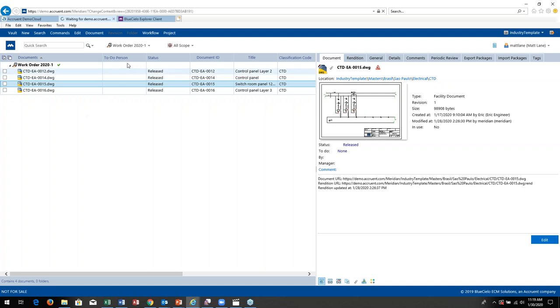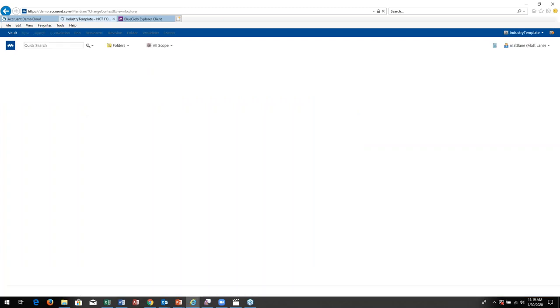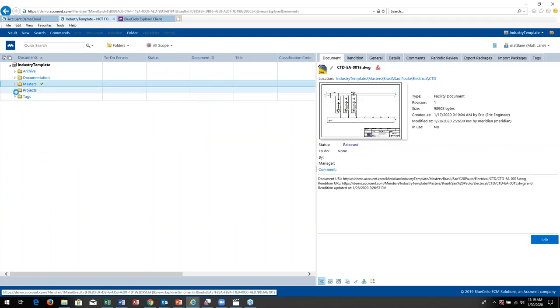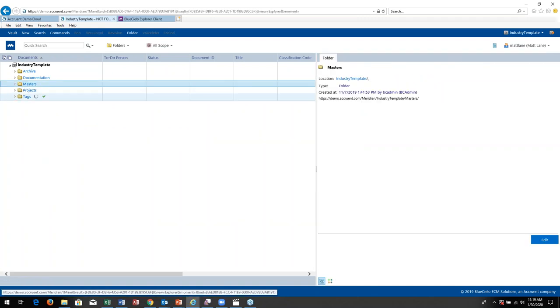Now, if we go back to our folder view and look a little bit at our tag information. Tag information can be imported into Meridian. That can come from any database or databases or spreadsheets you have, or any existing maintenance management system you have. Then once the tags are in there, they can be linked up to your documents.